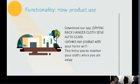Okay, so the next slide is the functionality, how the product is used. Firstly, anyone who has a smartphone can use the product. Firstly, the consumer has to download our app, which is the drying hanger clothes semi-auto, our product, at the App Store or the OS Store.